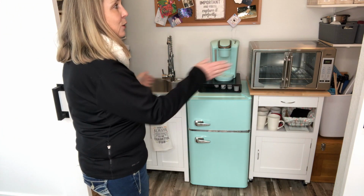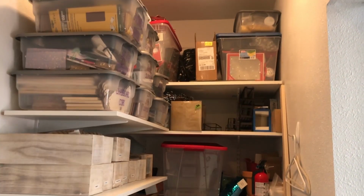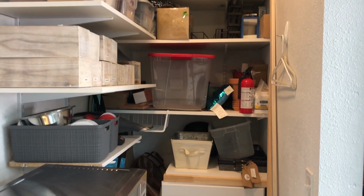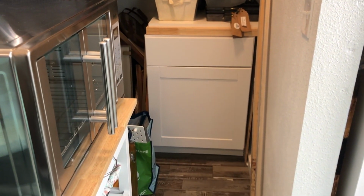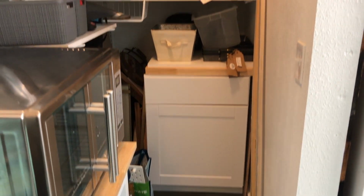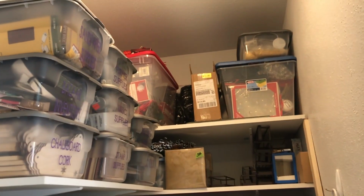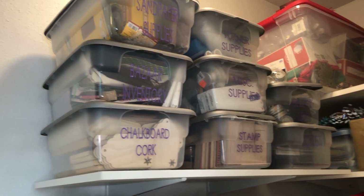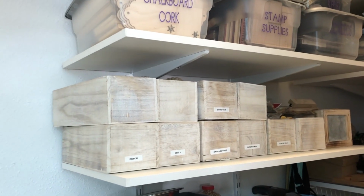Now let's take a corner and turn around the corner, and I'll show you what I've got stored. As you can see, I just put some shelves up in my closet. Then I did have one extra cabinet base, so we just put that in there. So I've got lots of different sizes of cubbies. I've used my Cricut to do some labeling on it, and I've got some cute wood boxes.